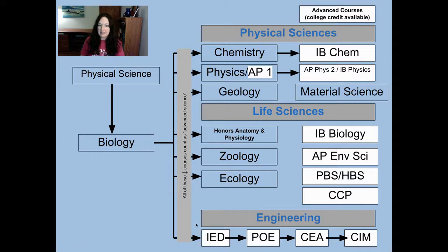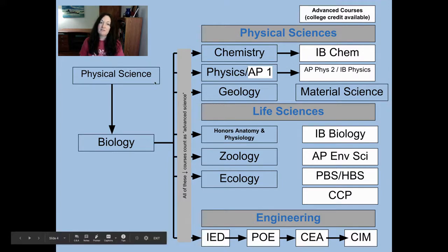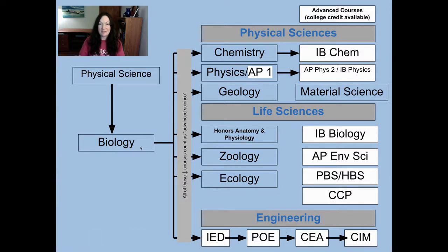Just a reminder, engineering does not count as one of your 3 science credits, but you can take that as a science elective. Those of you who are in physical science, you are going to take biology this next year, so you'll want to put that down on your registration form, although you can also take any of the other advanced sciences as an elective.